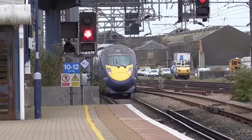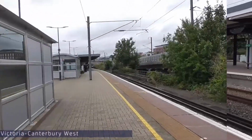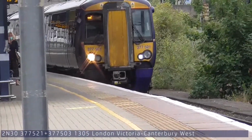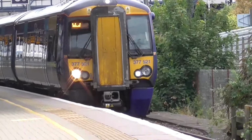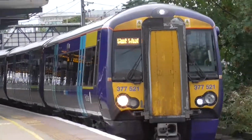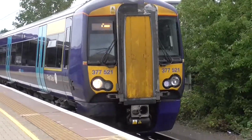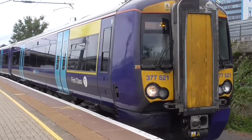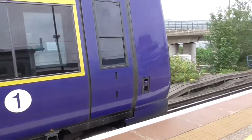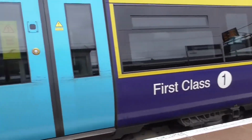Next stop for that will be Canterbury West. Right, arriving now is the 13:05 Southern service going from London Victoria, I believe, to Canterbury West. This is 377521. We'll catch the rear upon departure. This one sits here for 12 minutes and departs at 13:05. It's currently 12:53, so it waits here for a while.